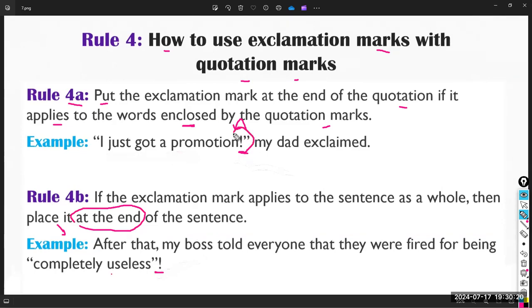This is not at the end, this is within, enclosed. Now, because it applies to the whole sentence, at the end, the exclamation mark should be outside the two inverted commas. But because the exclamation mark is within the sentence itself, it should be within the quotation marks. So at the end, it is outside the quotation marks. Because it is in the middle of the sentence, it is within the two inverted commas, or the quotation marks.